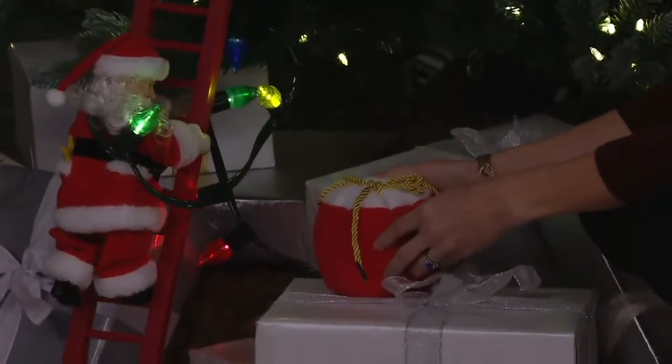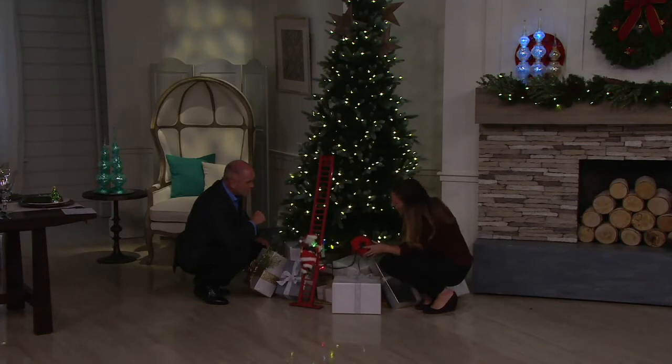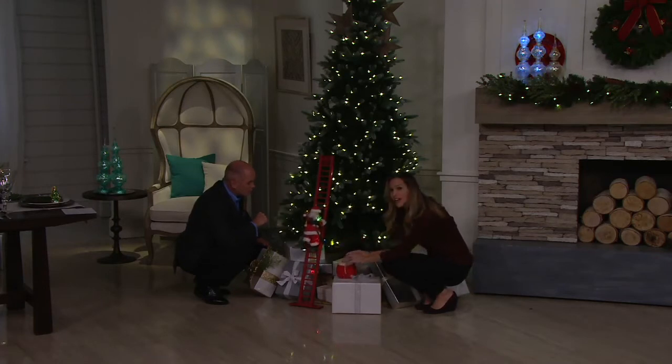You do have a plug, and you plug it into the wall. It's just a 2-prong plug, so even if you need an extension cord, it's no problem. It'll plug right in. And then all of your volume, your power, your resetting of the songs is all here on the bottom of that sack, and it sits really nicely. And then on the top of the sack is your speaker, so that's where you'll get all of your music.